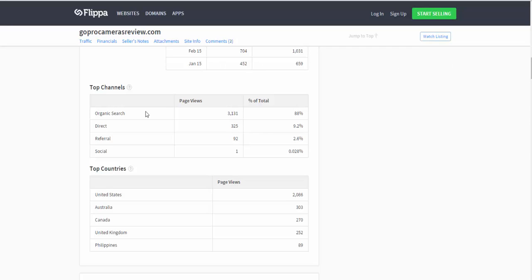Organic search, again, I want to stress this. You know, we're talking about getting ranked in the search engines. It is possible, and it does make money. 88% of his traffic is coming from organic search. And there's the different countries it's coming from, the majority from the United States.